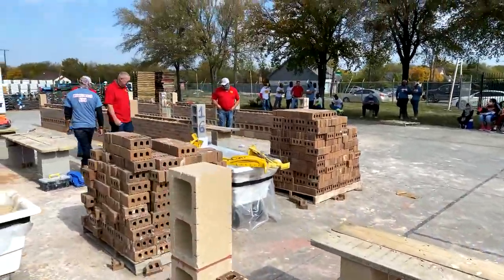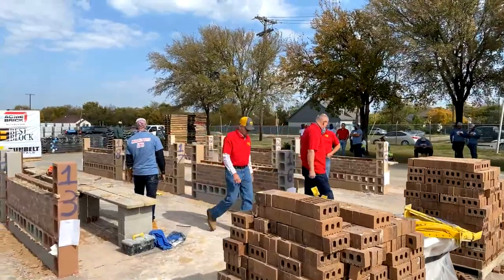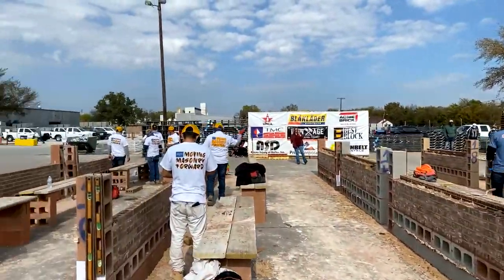I can tell from the way our judges are taking a walk around and looking at the final walls that it's a super, super close event.